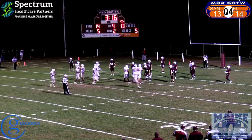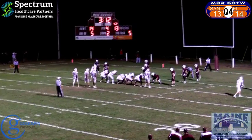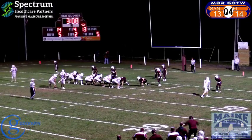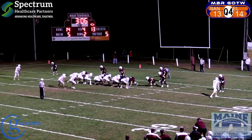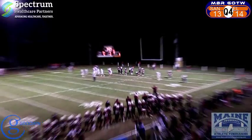So they're going to come back. They've got to put a split end out to the right, everybody else in tight. No, they're going to move. Socia is now split wide. And the coach is going to call a timeout. You could see him creeping out to the sideline.